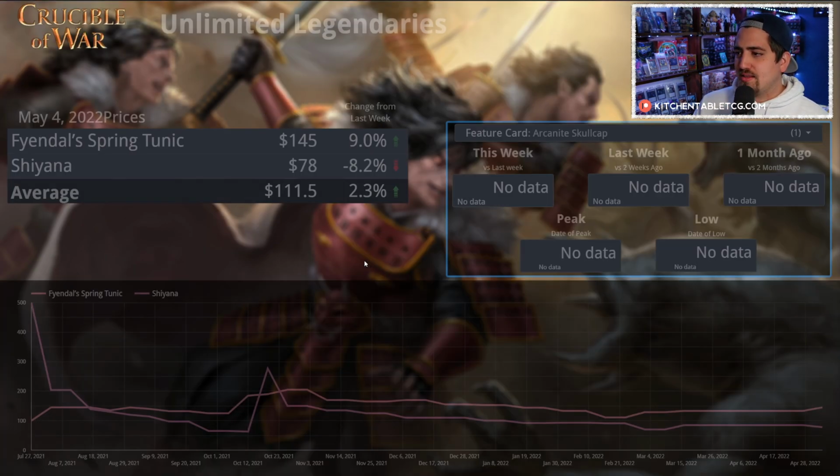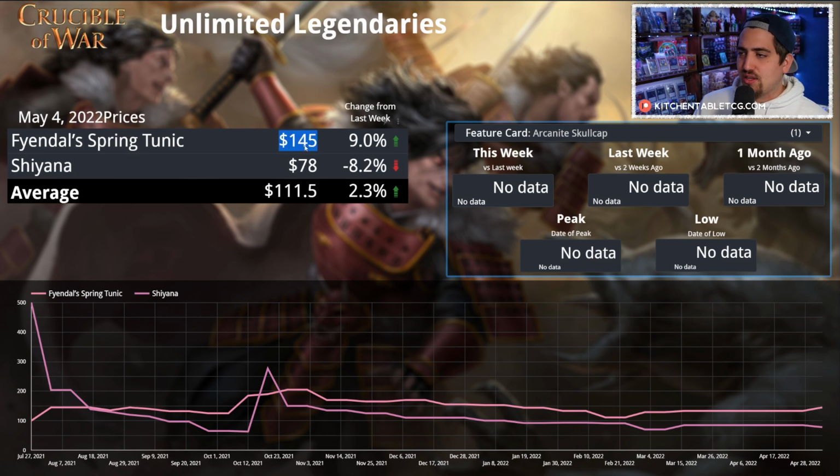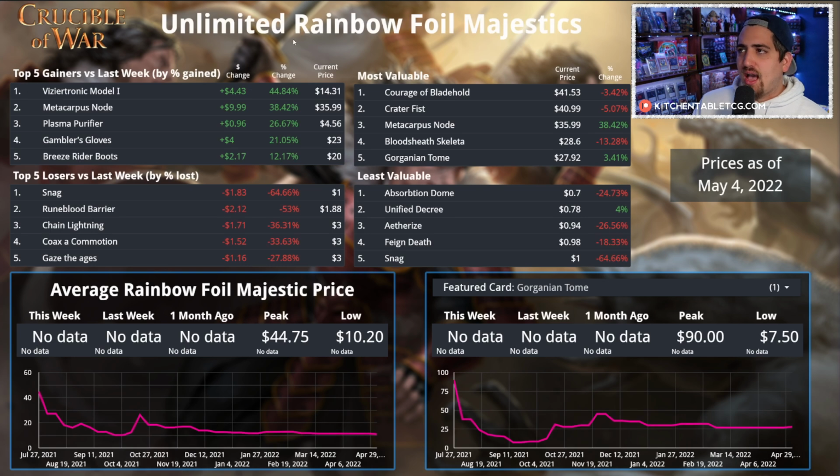Unlimited Crucible of War. Let's hop into the EV here. Tunic is actually up this week to 145. Cheyenne down to 78. Rainbow Foil Majestics, I don't know why these still don't update on here. The pricing will show you at the end, the overall. You've got Visiortronic moving up, Metacarpus Node moving up, Plasma Purifier, Gambler's Gloves, Pre-Dryer Boots, a lot of the Ninja stuff moving up, a lot of the Wizard stuff moving up, and then the other cards that aren't being kind of spoiled in Uprising, not really doing much.